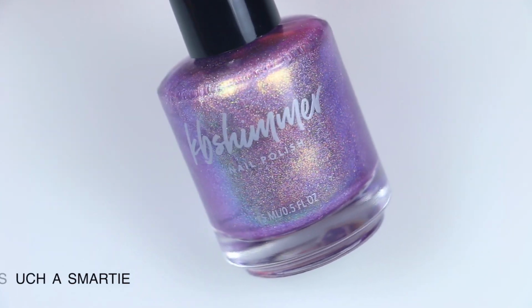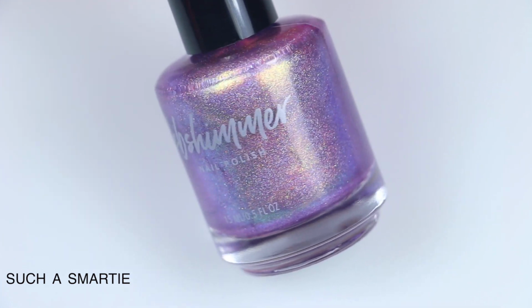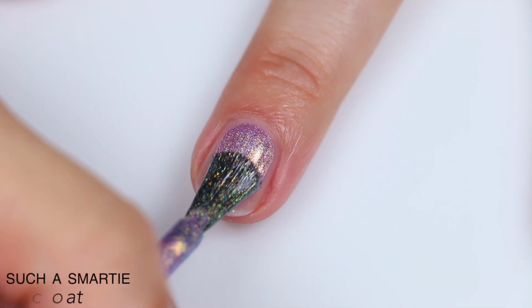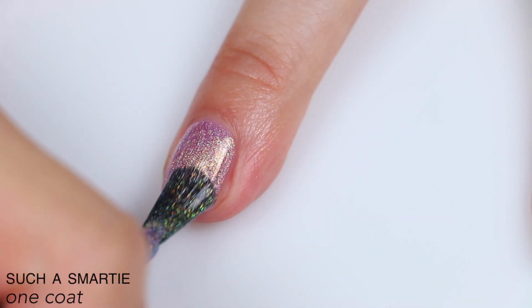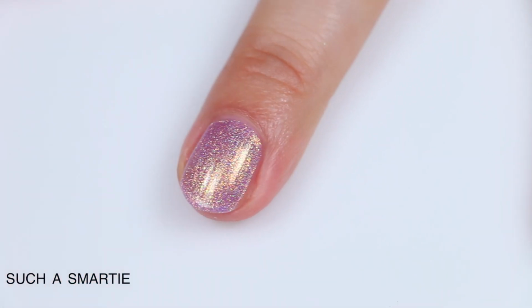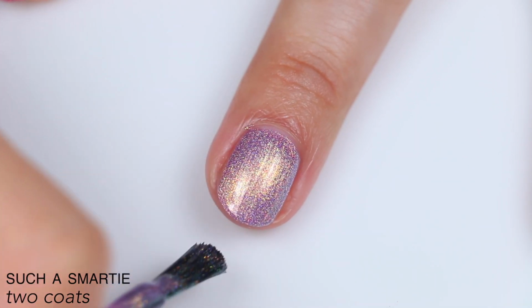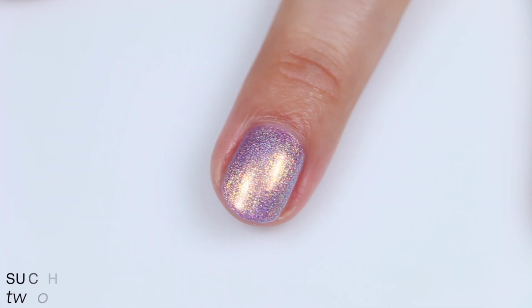The next polish is called Such a Smartie, and this is described as a faded purple polish with color shifting shimmer and linear holographic sparkle. Some of these descriptions are very easy to break down into bullet points and other ones are not. Great coverage on this. There's a really nice, very yellowy gold shimmer to this that contrasts so beautifully with the base color. There are also some little pink orange specks scattered throughout there that look really nice. This easily covered in 2 coats. It was pretty opaque on the first coat, and that linear holographic was very, very strong. So that is 2 coats of Such a Smartie.